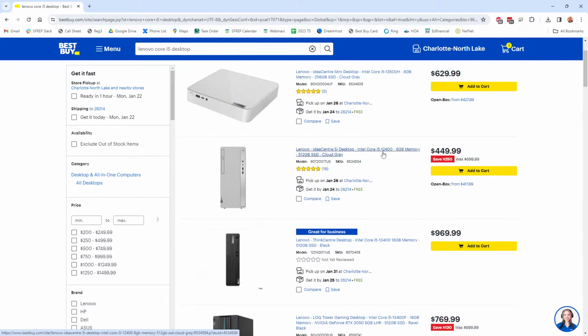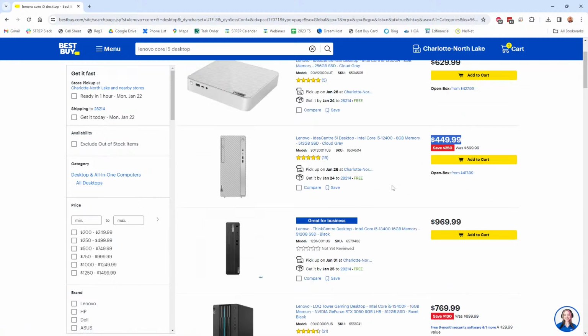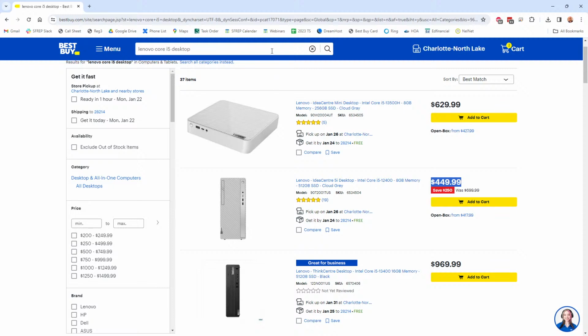This is the Idea Center. It's a Core i5, 8 gigs of RAM, 512 gigs of storage, $450. That's a good price. But you can see where the value is actually going to be over on the laptop side, because on the laptop side it's economy of scale. Desktops are not as popular anymore as the laptops are.